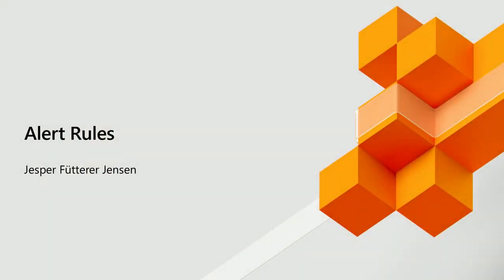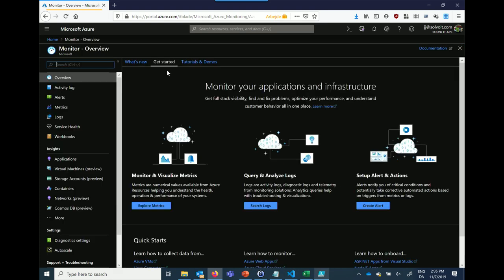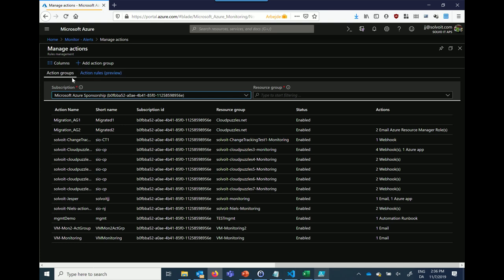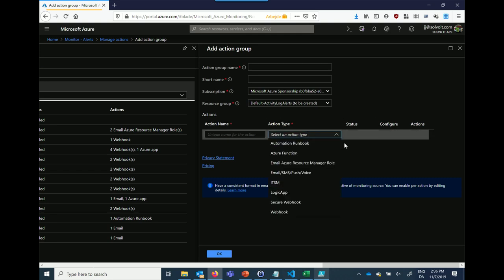And let me just show you that part. It's configured in Azure Monitor under Alerts. And here you have the action. So yeah, as you said, action rules, not alert rules. We have action groups here, which is quite simple to use. You just need to give it a name, select the subscription where you want to save it, and a resource group. Then you define whatever action you want to get here.